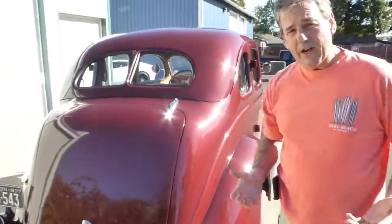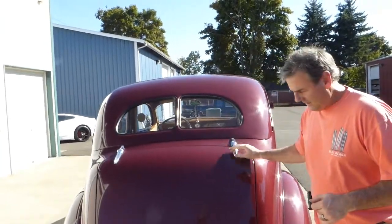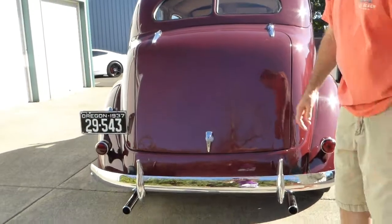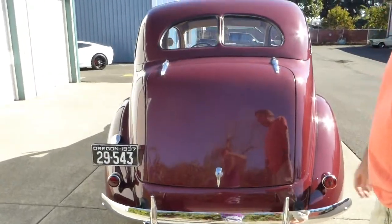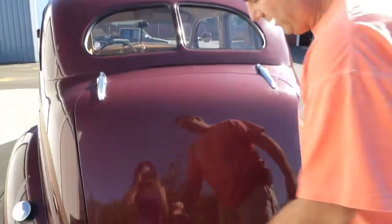The chrome is very nice on the car. The bumpers and your chrome appointments here and so forth, all very nice. Dual exhaust, which is kind of neat. You wouldn't have had that in 1937, but you have it now, and of course on the flathead, the dual exhaust sounds great.